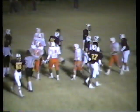Oh, goes to David Coyne up the middle. He gets the first down on a big third down play for Erskine. They complete their first third down conversion. Move it all the way up to Clemson's 45-yard line. First down Fleet. Strong play by Dave Coyne.